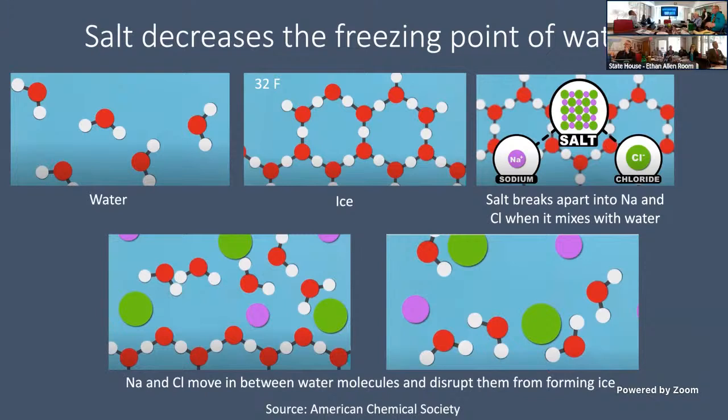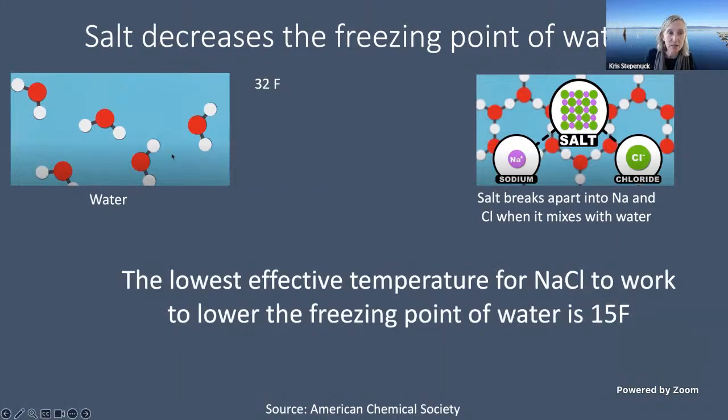An important piece about this that is part of the education, and that this bill would support to help our professionals who are using salt, is to understand that sodium chloride has an effective temperature. Again, it needs liquid water to be present for the salt to break apart into the sodium and chloride. And so its effective minimum temperature to be used is pavement temperatures of 15 degrees Fahrenheit. So this is something that we try to educate about.